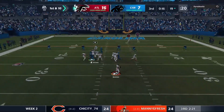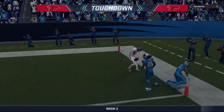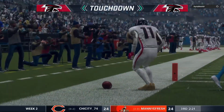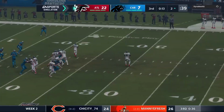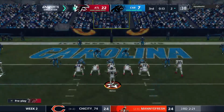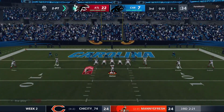From the red zone now. Watson. And this is caught for a Falcon touchdown. Jarnell Mooney with his second touchdown of the game, 4th of the year. And the Falcons will add on to their lead. Always important to get the first score of the second half. Now you start to pull away a little bit and get some breathing room going.